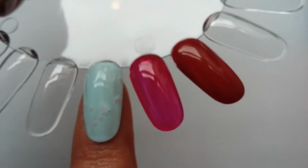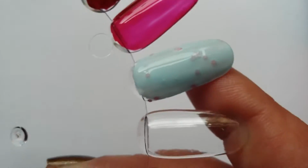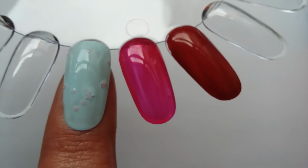But as you can see on this mixture, this kind of hybrid Crellie formula, you can still see the glitters. I think I probably would need to put at least two coats. Yeah, two coats, you're going to be able to get away with that. And you'll still be able to see these lovely glitters that just look like they're floating and swimming on the surface. So that's cream, jelly, Crellie. Okay, so that's the three main formulas that you'll probably hear me talk about.